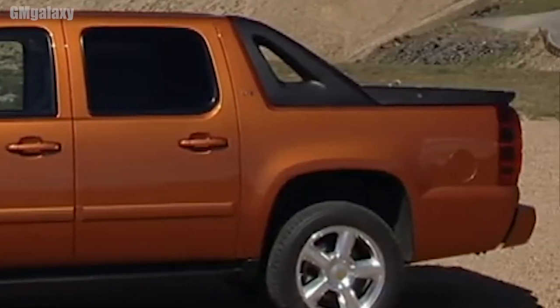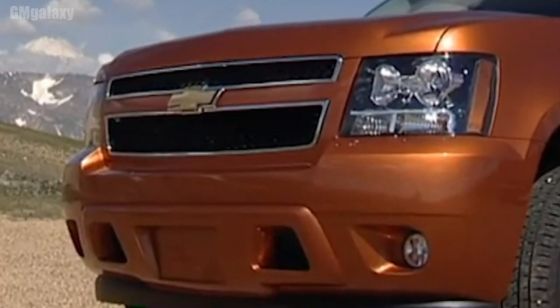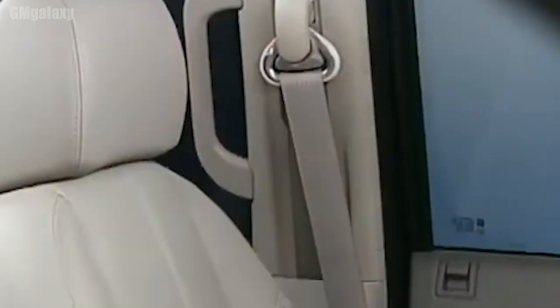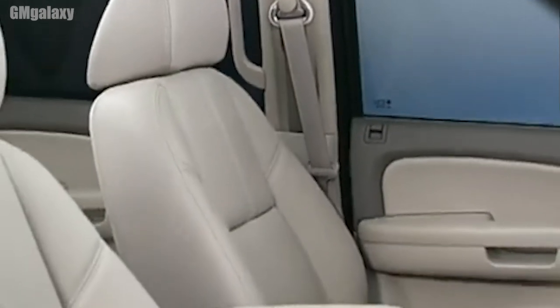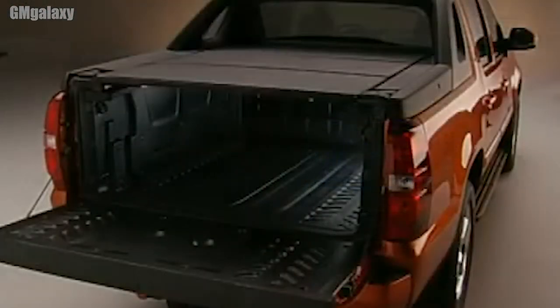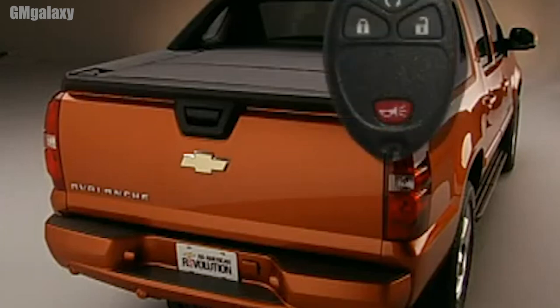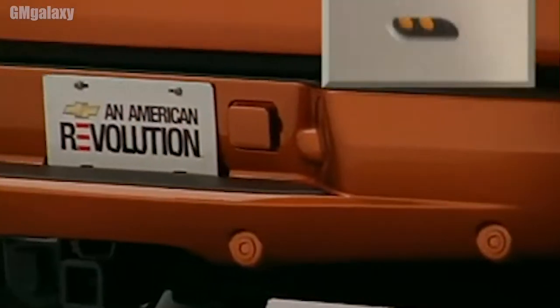You could get it as a half-ton or 3/4-ton truck powered by the 5.3 liter V8, while the 2500 could be had with the 8.1 liter V8 in some iterations. Both versions could be spec'd with either 2-wheel drive or 4-wheel drive, along with the optional Z71 package for those looking for a little bit more off-road capability.